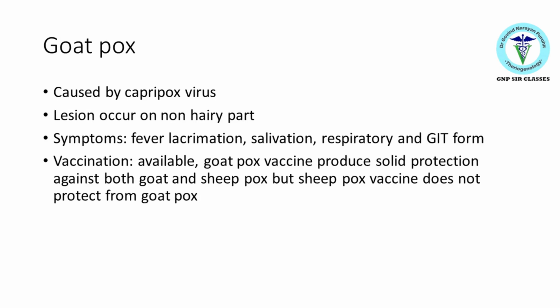Goat pox is caused by the Capripox virus, with lesions occurring on non-hairy parts. Symptoms include fever, lacrimation, salivation, and respiratory and gastrointestinal issues. Vaccination provides solid protection against both goat and sheep pox.